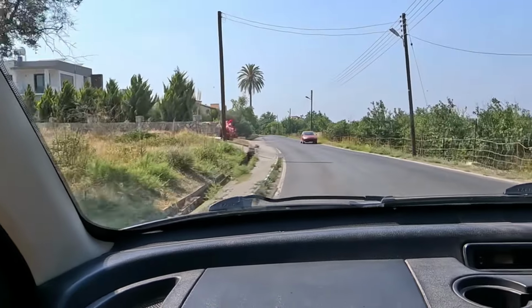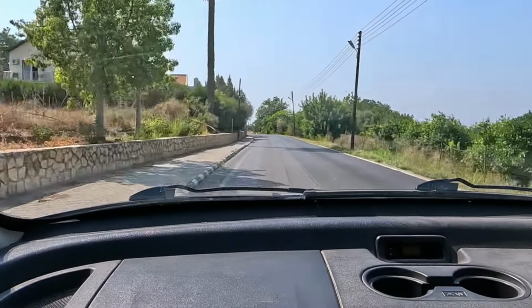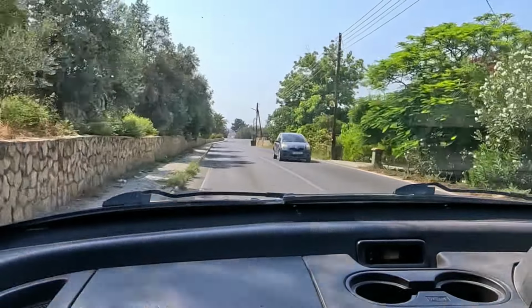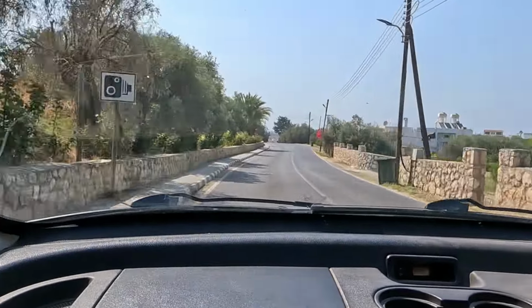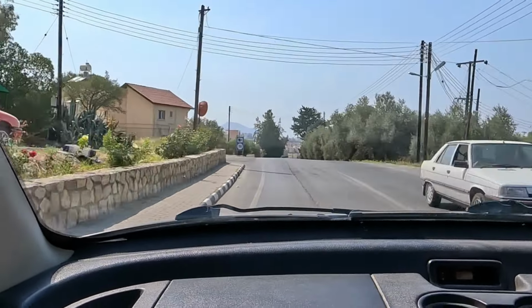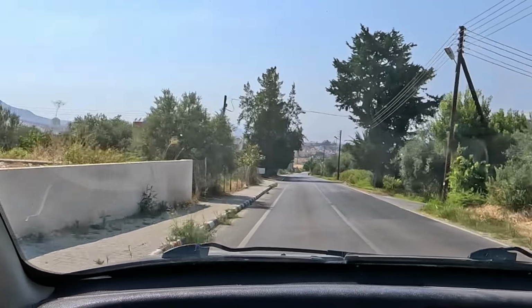Quite scarily, but we managed it with the help of a really lovely Turkish gentleman who helped us reverse all the way back there. Really kind of him. Without his help, I think we'd have probably knocked a couple of houses down. Anyway, we're away, and we're making our way back down to the coast now, on our way to Güzelyurt. That'll take us about 10-15 minutes, so we will pick up the filming shortly.